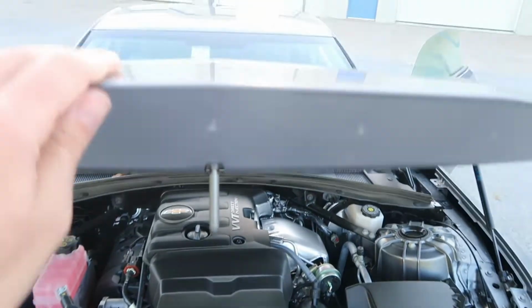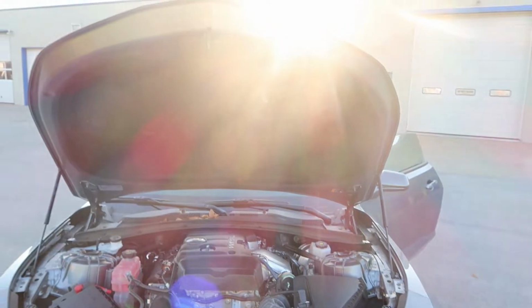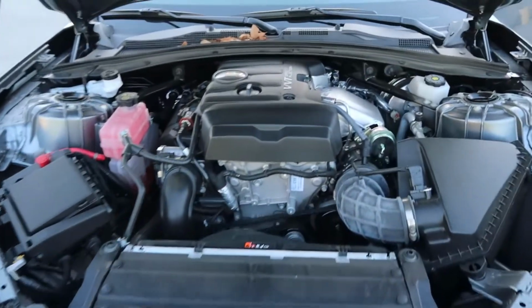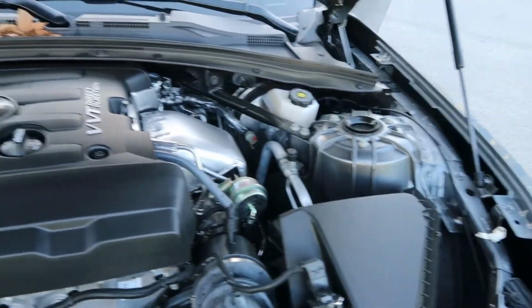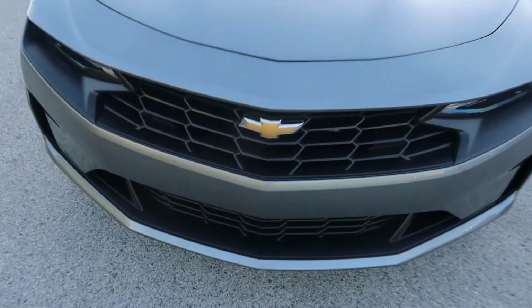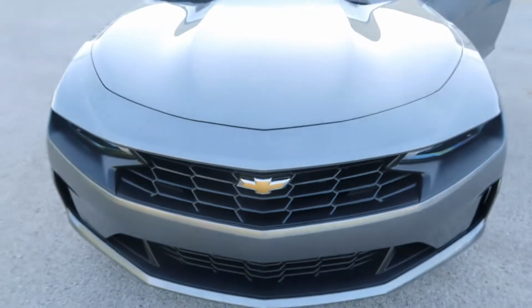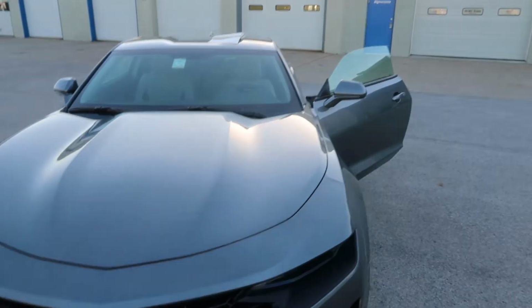The hood is actually fairly light. It's obviously on a hydraulic lift, but nice and light. Looks cool. It's obviously a new car, so everything is fairly clean, but it looks good with the exception of those leaves. Let's close her down. Bang. Quick little look there at that Chevrolet logo. Let's take a look at the trunk space in this bad boy.